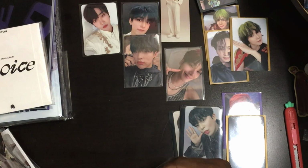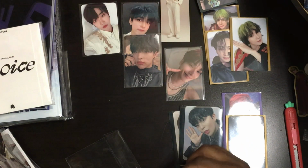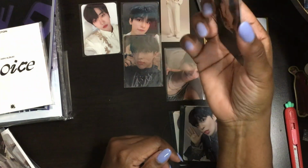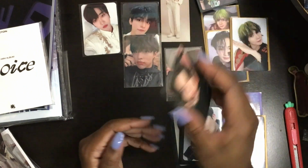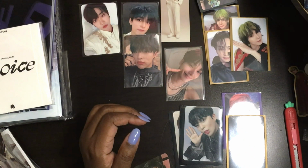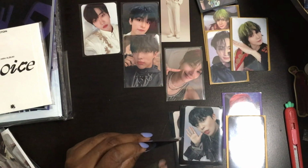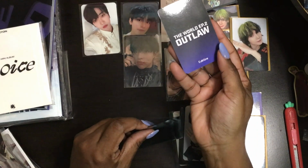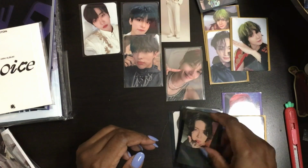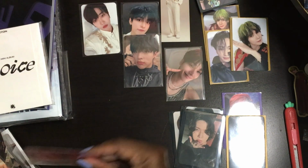This is Everline. This is actually a dupe. I actually bought this by accident because it's another card, and it's actually coming up in a second in this pile. It's from Outlaw. I was actually trying to get the stamp PC. The stamp PC looks exactly like this, but it's got a different back. It's still from Everline, but it's just got a different back. So I have that also.